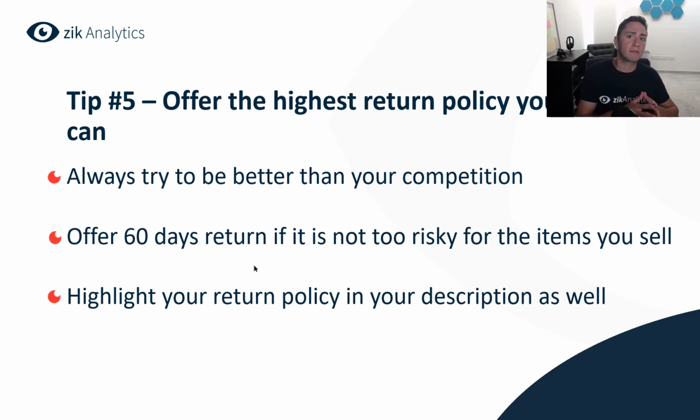So again, for return policies, create multiple policies. If you sell very expensive or electronic products, or some complicated products which often have returns, don't offer 60-day returns. If there are products with a high return rate and you still want to sell them, you can offer a shorter return policy for those. But try to offer as high as possible for most of your listings, because this will help you rank better. Now, very important, it helps build trust with your buyers.